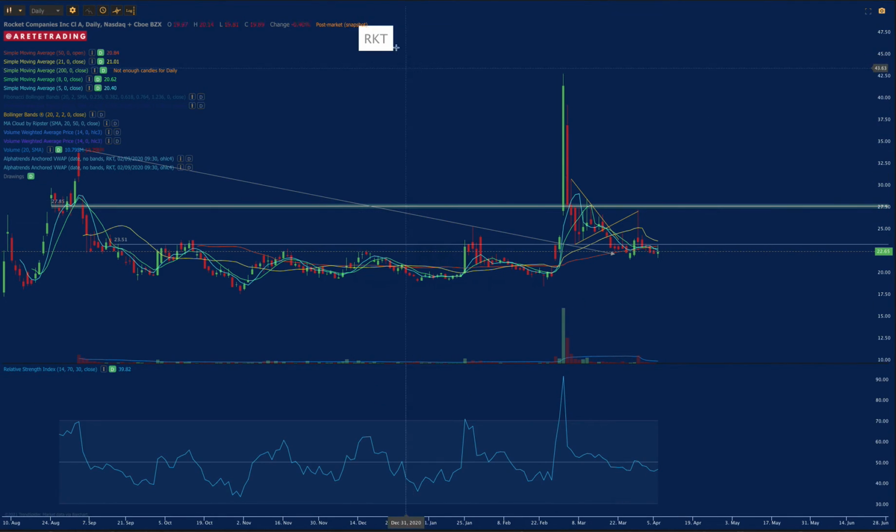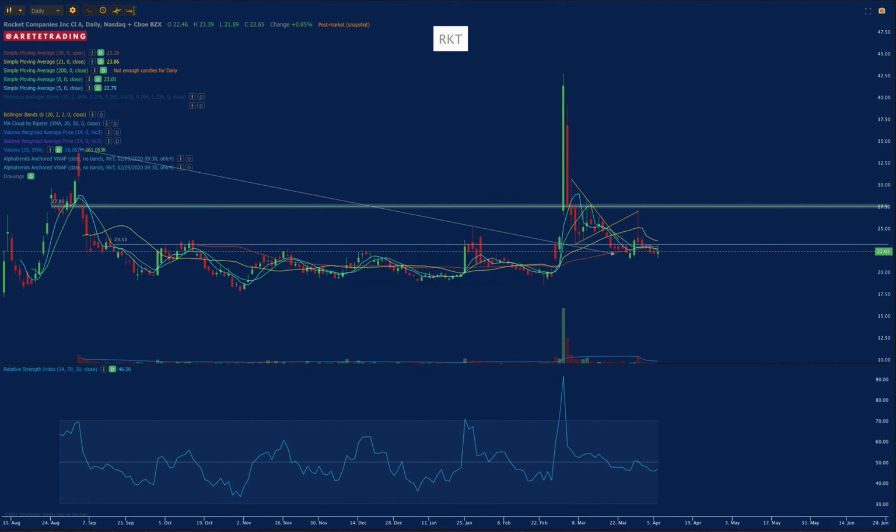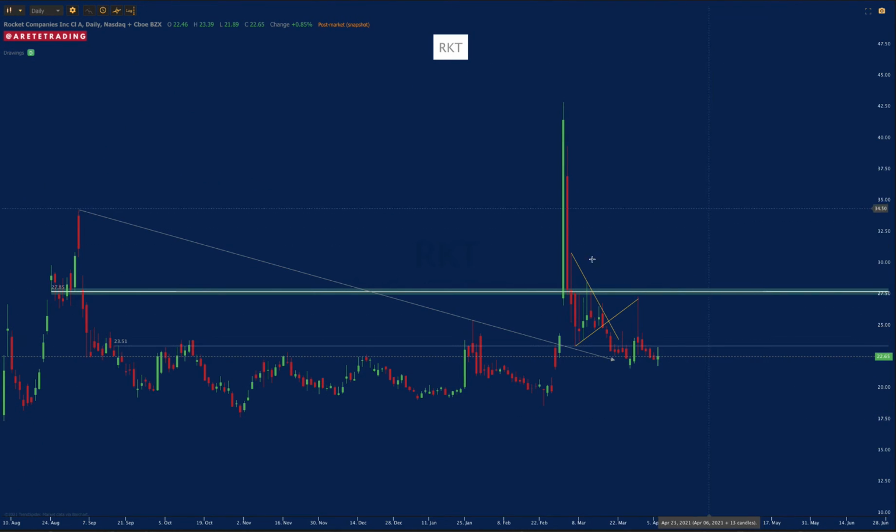Rocket, look, we have been over this one so many times. Get rid of all the indicators. You know, this was our line, 23.5. We've been talking about this line. This was the day that we said we finally broke out, and we put a trade in the newsletter and did well with that trade.